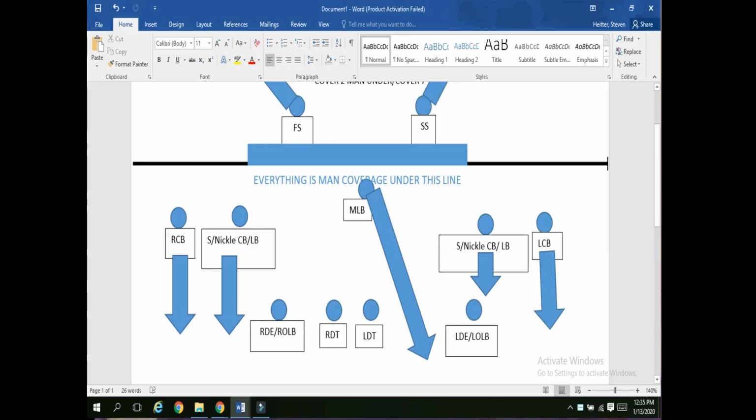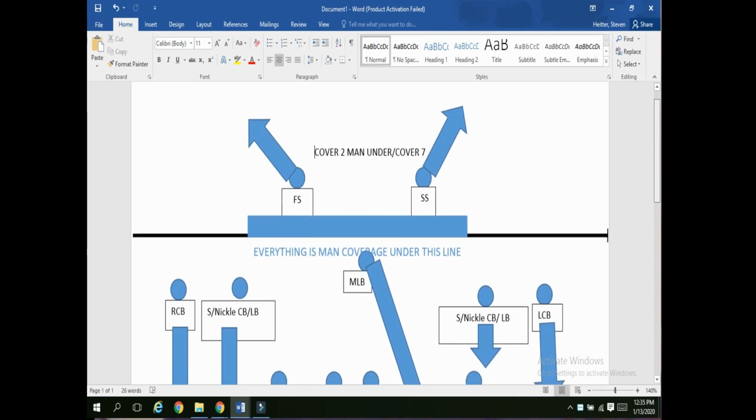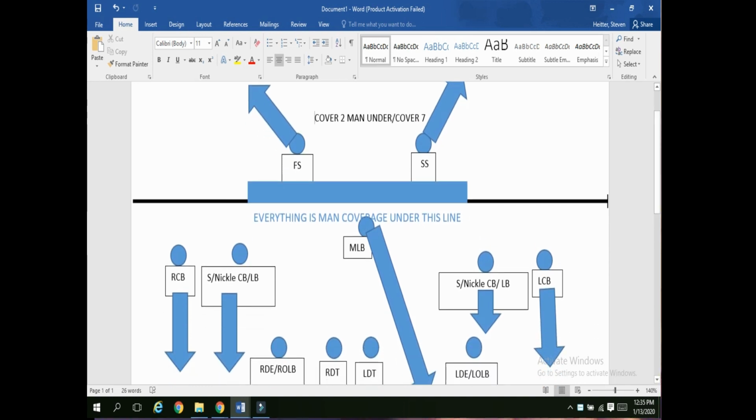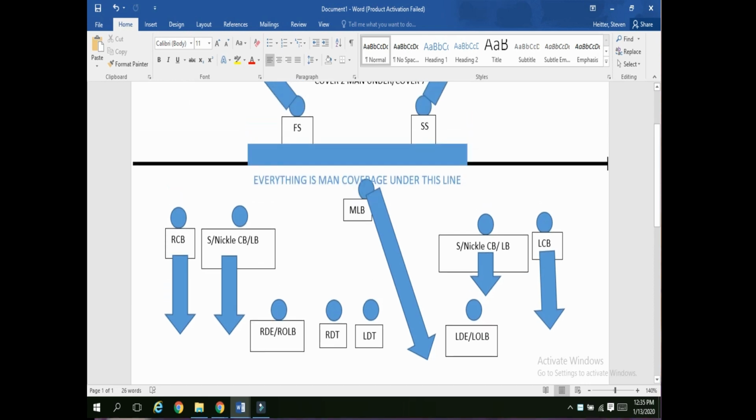The second type of cover two defense you'll see is generally referred to in football circles as cover seven, but in layman's terms, it's really called cover two man under concept. Okay, so basically you draw a line out underneath and say everyone to, let's say, a 10 to 15 yard radius, right? All those guys are basically in man coverage. When they get past that point, that's when it opens up, and that's where those two deep safeties take over. So it's kind of like an imaginary line in the sand, if you will, man under everywhere underneath that line.